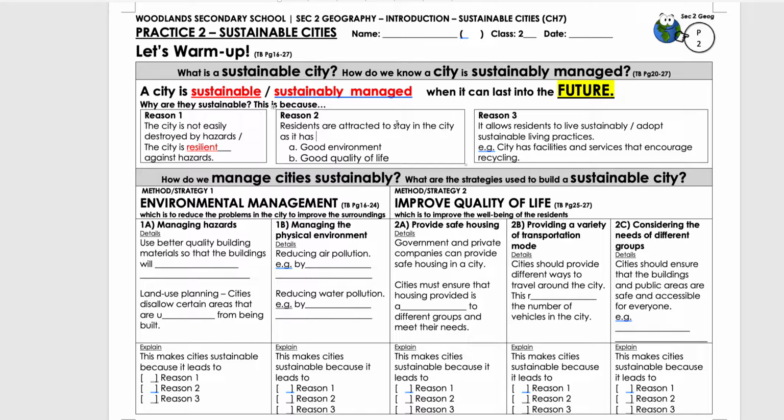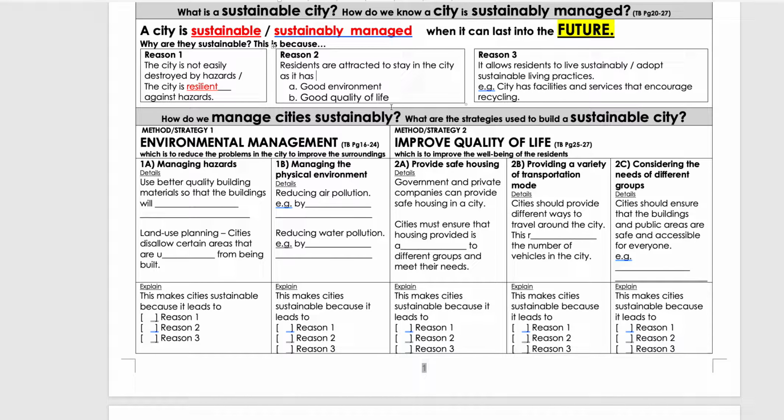So these are the three main reasons why a city can last in the future, and this is why we call it sustainable. So how can we make a city sustainable? What are the ways? There are two main ways here: environmental management. Environmental basically means the surroundings of the city. So we manage it. What do we mean by managing the surrounding? It means that we want to reduce the problems so that we can improve the surroundings. The second method is to improve the quality of life of the residents living there. That means they have better health, are happier, and can have more opportunities and things like that.